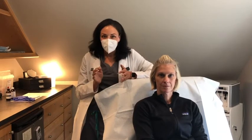One of Stacy's concerns is some brown spots that she's noticing on her skin. So we're going to do a PCA with hydroquinone peel. It's a great peel to help exfoliate off some of those brown spots and also to suppress some of that pigment. So it's one of my favorites, especially for those of us who struggle with some sun damage.